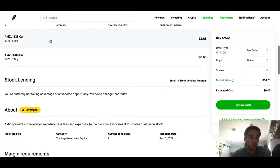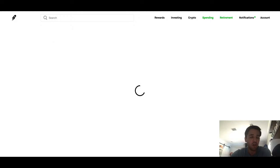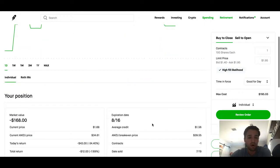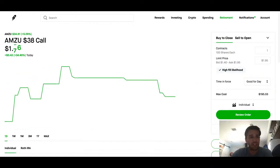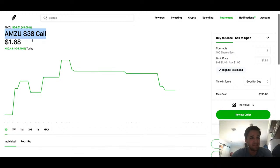I went ahead and sold a $38 call for $156, right? So 590 minus 156. So now my call option is worth $430, right? But remember this, I sold this for 816. So by 816, which is pretty much 3 weeks, if it's under 38, then I keep this full amount. But if it's over 38, I have some leg room to maybe roll it up to 40.